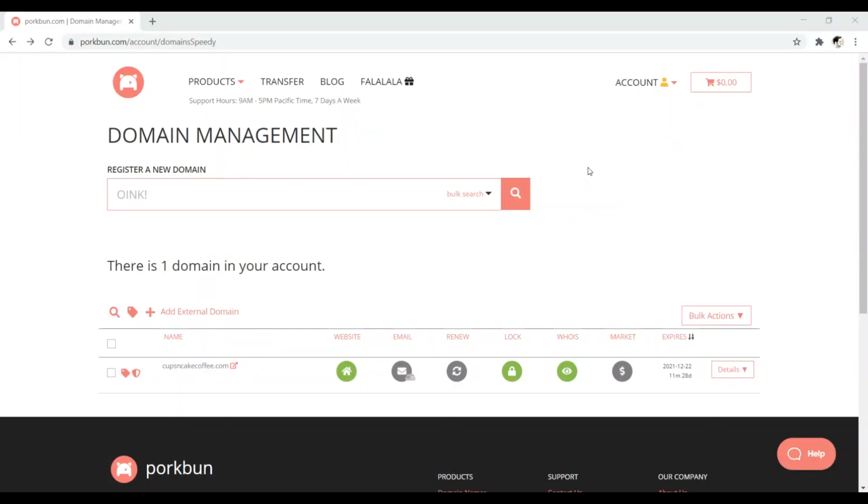So in this section, it's going to be sort of like a miscellaneous section where I'm going to be including support, their affiliate program, refunds, merchandise, just any other random thing that I like and dislike about Porkbun. So let's get started. Bun extras. So let's get to it.